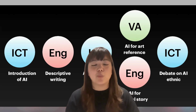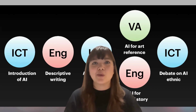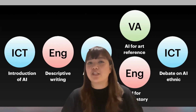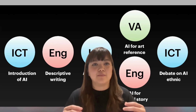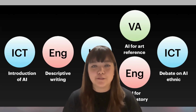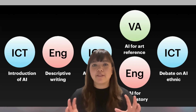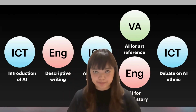Second, we want to see how students think about generative AI. We want to test whether they would think that generative AI would replace us, teachers, students, artists. And we also want to see if these generative AI tools will help students to learn, no matter in English, visual art, or ICT. So we have these few hypotheses in our head to test in our project.